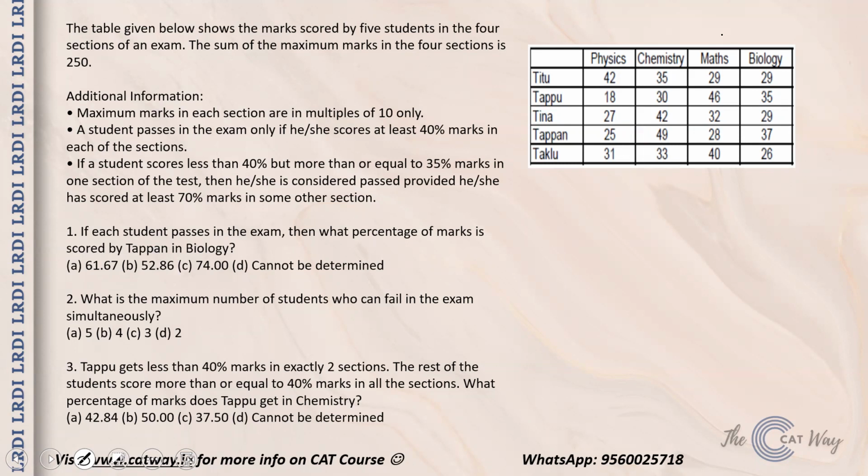Now, the reading of the table is pretty easy, so we'll directly move towards the questions. So the first question is that if each student passes in the exam, then what percentage of marks is scored by Tapan in biology?